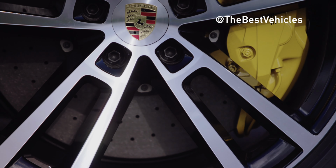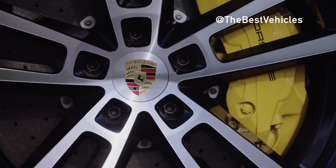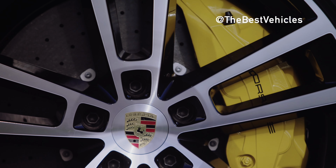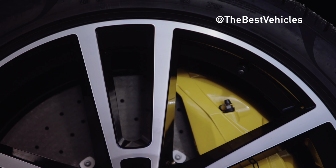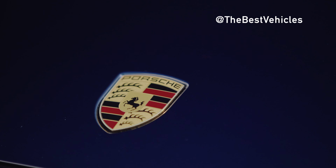Wheels and chassis. Standard 20-inch and other 21 and 22-inch wheels optimize handling with a new tire size. Fundamental revisions to the chassis and a new adaptive air suspension ensure both greater comfort and increased performance. Porsche Active Suspension Management, PASM, is standard on all models.